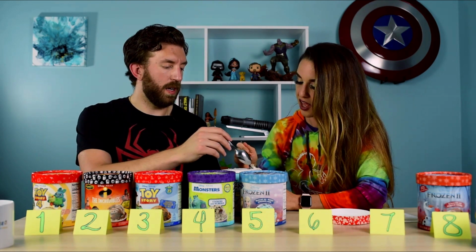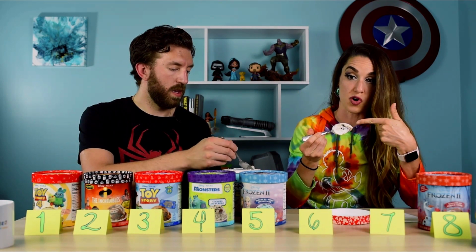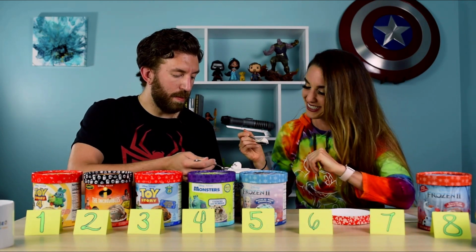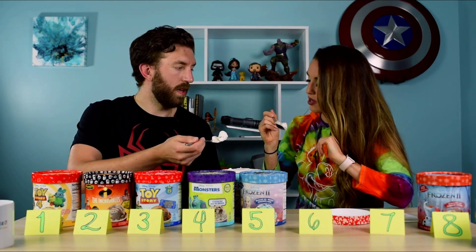Gotta get a little bit of everything here. All right, so I found a nice swirl in my bite right here. Oh, I found a squirrel. Oh, you found a squirrel. Oh, I got a little Mickey chocolate in there. Oh, I don't know if I have Mickey chocolate. I think I do right there. Okay. All right, ready? Mm-hmm.